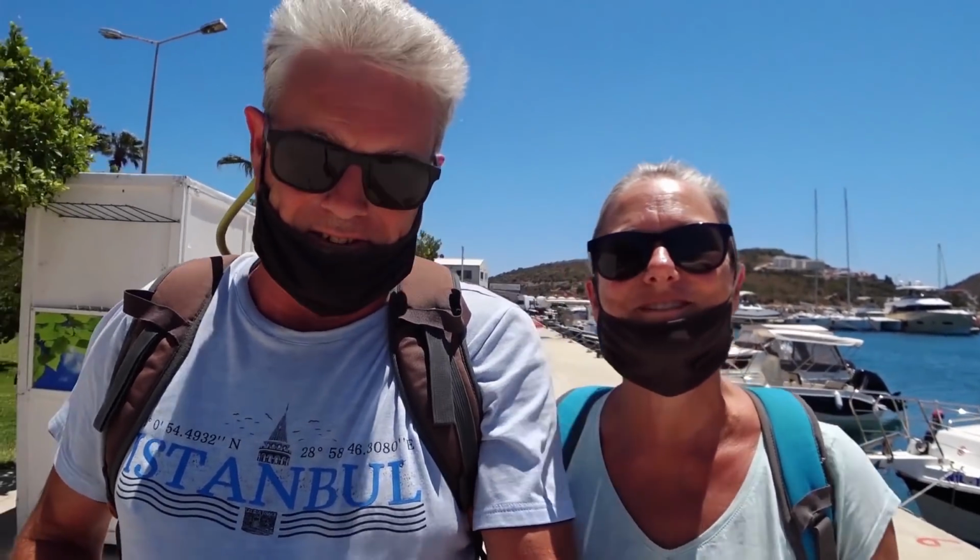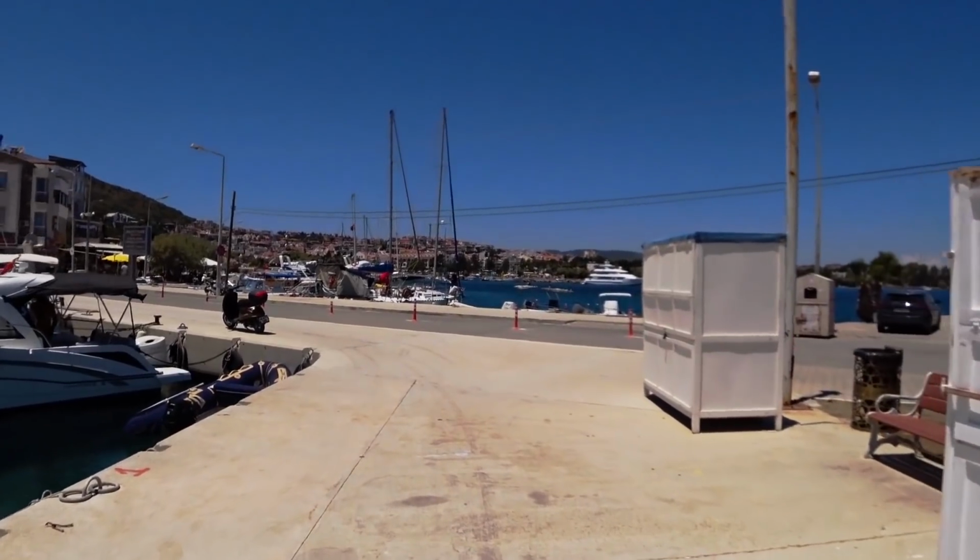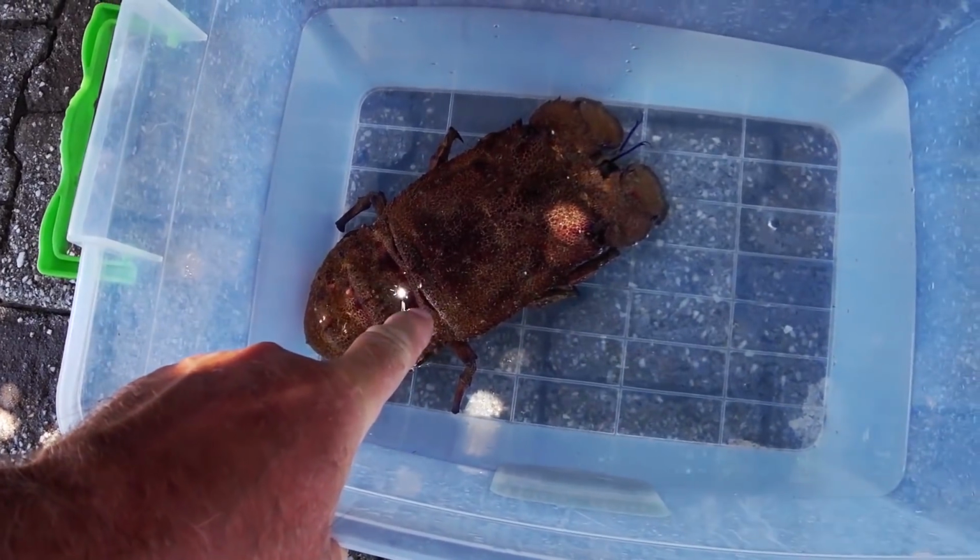So it'll be good to see what Datça's like now it's fully open. Obviously everyone's still walking around in masks, but pretty much everything should be open for business. Yeah, last couple of times have been in lockdown, and when we were here 2 years ago, it was the end of the season, so there were places closed as well, weren't there? Yeah. So yeah, looking forward to it actually. Look at the size of this fella!